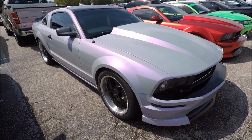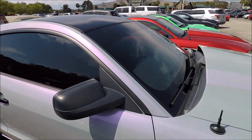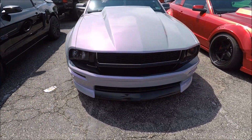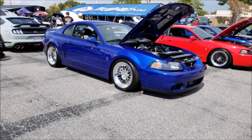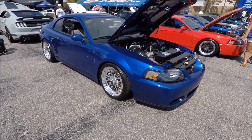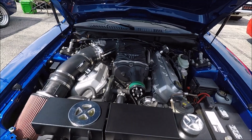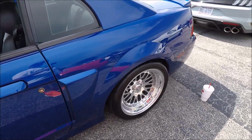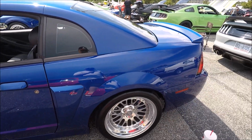This is a cool one. I don't know what you call that rat, but that is sweet. Gray, silver, then goes purple. I dig that. It's sweet. I mean, Sonic Blue with CCWs. Come on. BMP blower, super clean. Super clean, wow. Nice ride here.